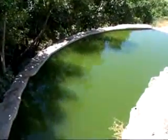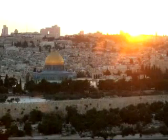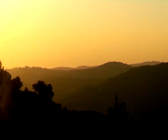Here we conclude our audio tour. We began at the Mount of Olives, the easternmost part on our route, and we have finished at this lookout point, the westernmost point of our tour.